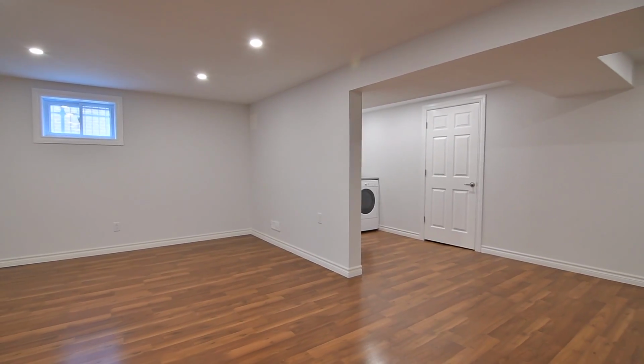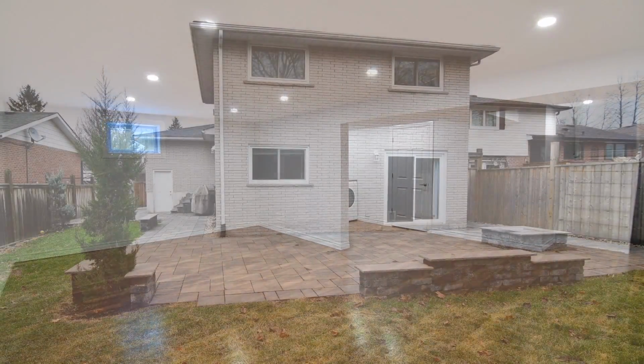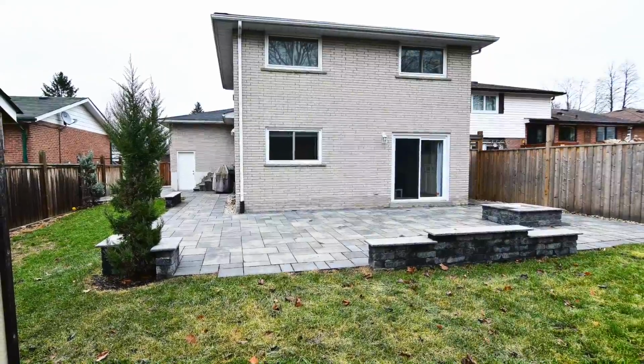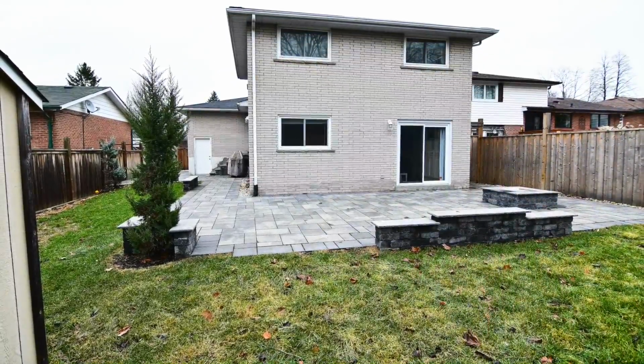This home is walking distance to a public and a Catholic school, playgrounds and recreational facilities, a shopping plaza and a hospital, as well as Ajax's beautiful waterfront park, while the GO station and access to Highway 401 are just a short drive away.